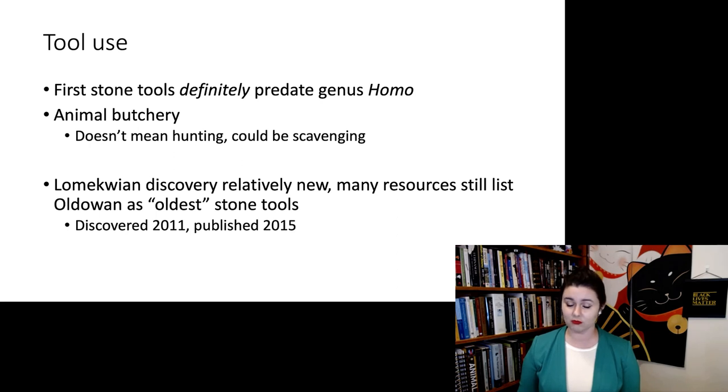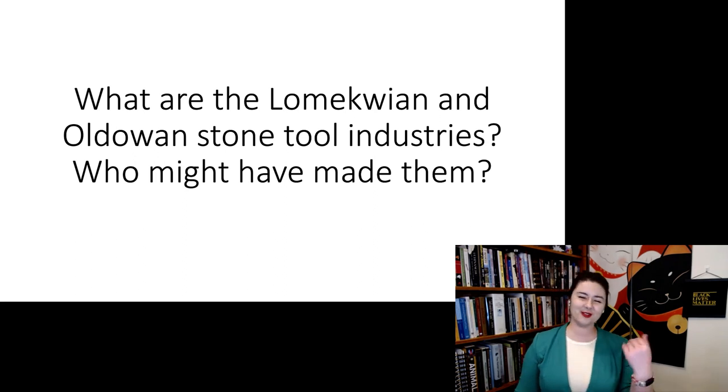Okay? Okay. So, can you explain what are the Lomekwian and Oldowan stone tool industries, and who do we think might have made them?